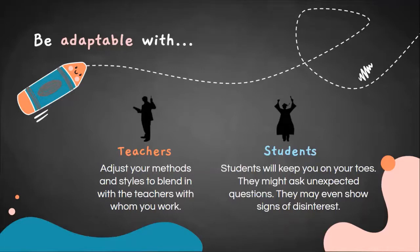Be adaptable with the teachers with whom you work. Ensure that you adjust your methods and styles to blend in with their lessons. As for the students, you'll want to be adaptable as well. The students will keep you on your toes constantly. They might ask unexpected questions, and they may even show signs of disinterest. How would you react to students who seem to lose interest in your lesson? Are you able to keep their attention for several minutes and maybe adapt your lesson in a way that will get them excited about what they're learning?